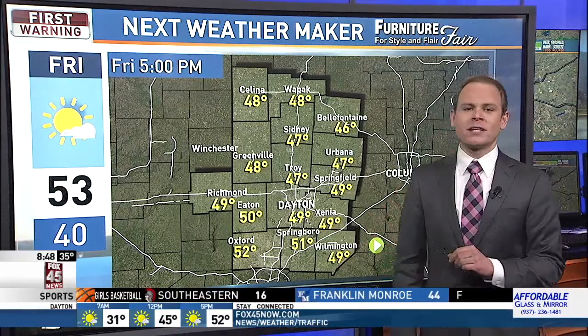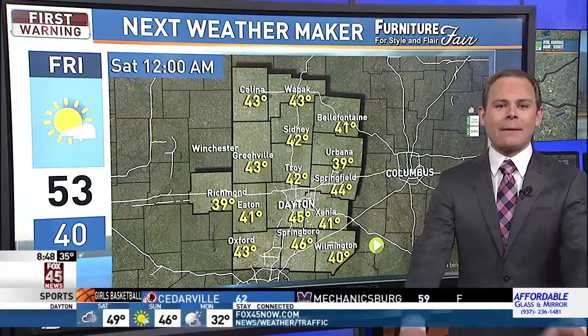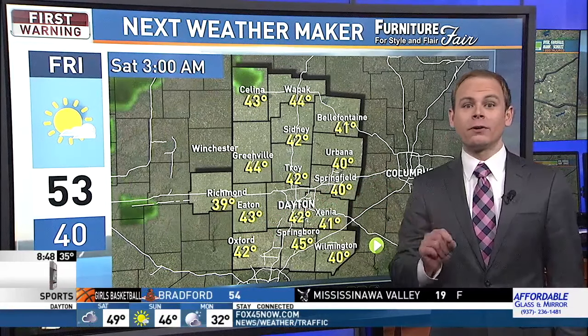Getting into the overnights when things get a little more interesting. Friday evening plans, good to go. Friday night plans, fine. But it's by tomorrow morning that clouds will begin to build. Here's midnight pushing into tomorrow. We'll stop it at 7 o'clock tomorrow morning on your Saturday.